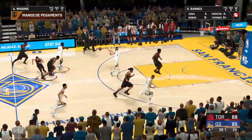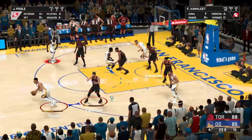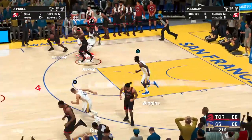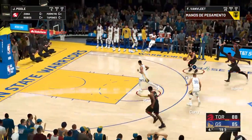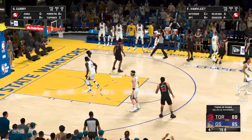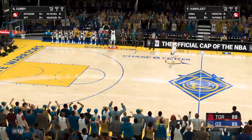Points are an absolute must here. And no time to waste, not at this point in the game. We've got a 9-second difference between the shot clock and the game clock. Stolen. Van Vliet wide open. Out of bounds, Golden State takes possession. Golden State basketball.